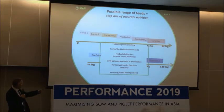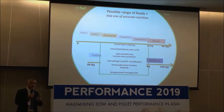And the same for the fatteners. It's also a way, and sometimes we forget about fiber. A small amount but the right amount is quite important, especially in the grower phase, in order, again, to keep this microbiota balance and avoid diarrhea and dysbiosis.